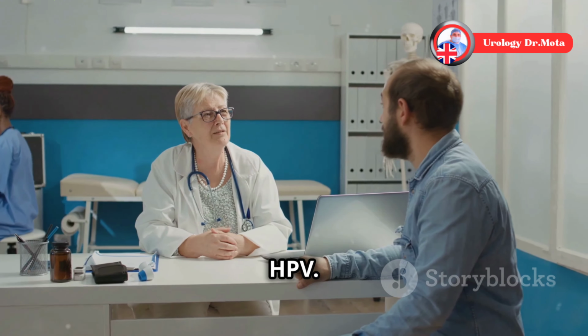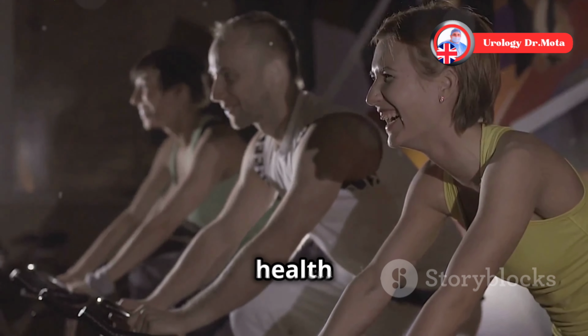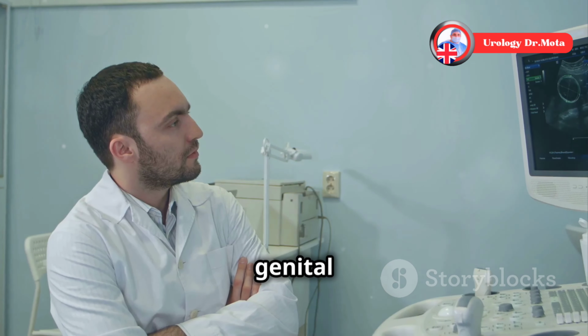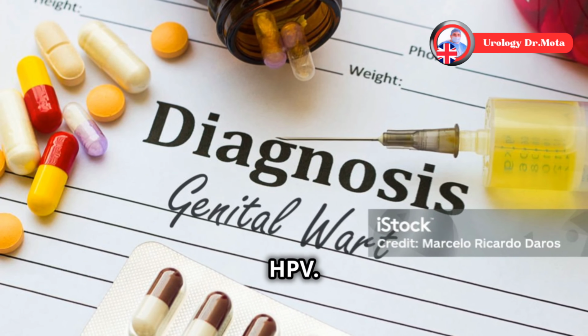Living with HPV. Most people clear HPV on their own within 2 years. They never have any health problems from it, but for some people, HPV can cause health problems like genital warts or cancer. It's important to know the signs and symptoms of HPV.